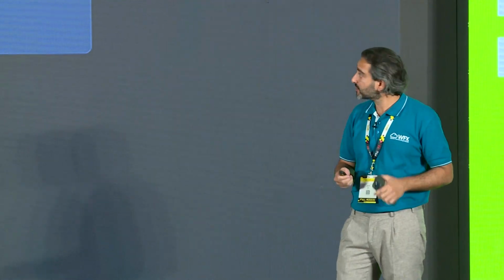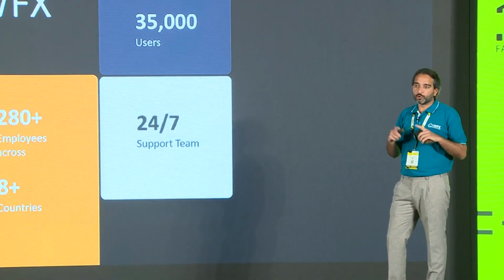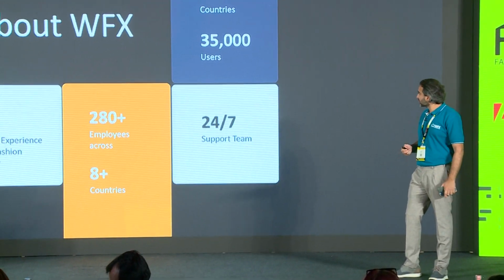industry exclusively. So we're about 280 employees across 8 countries, and we've worked with over 600 companies, brands and manufacturers across 50 countries with over 35,000 users who use our products and services and have digitally transformed their operations with us. We have a 24/7 support team, and we support our global customer base through this support setup.